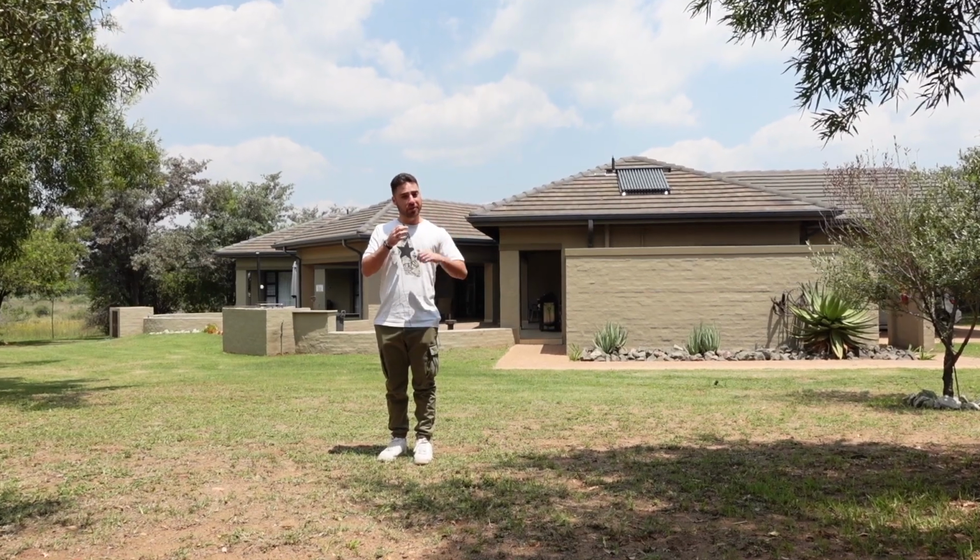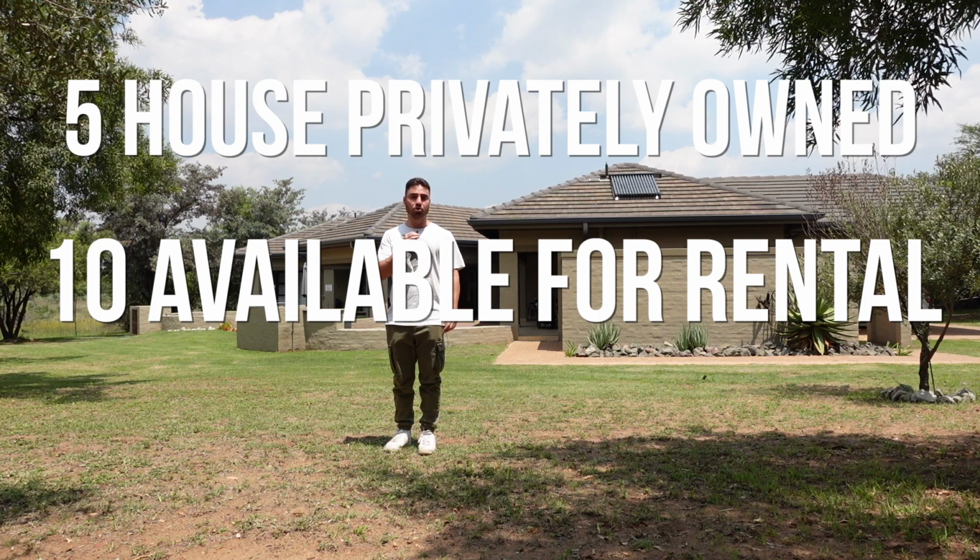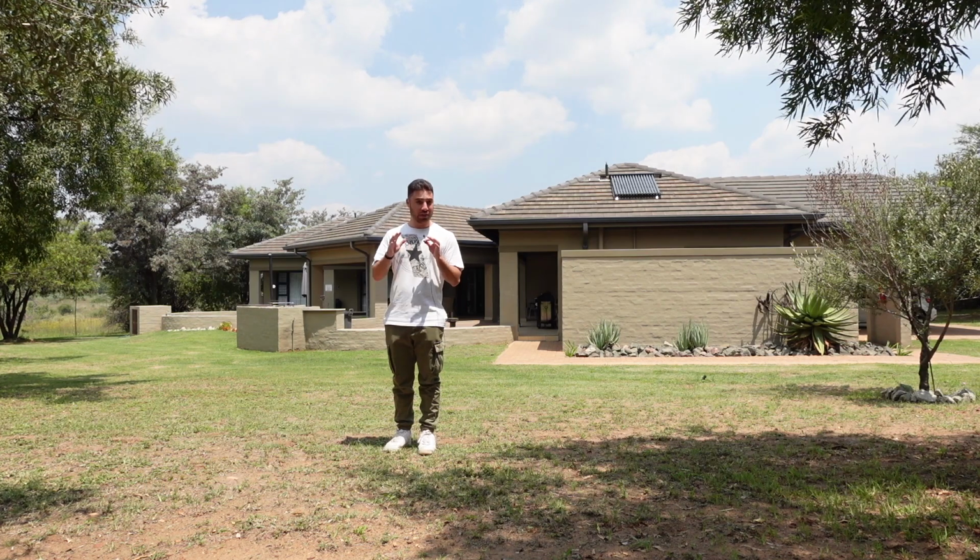If you want to stay the night, there are different houses to choose from during your stay. 5 houses are privately owned, 10 are available for rental, and 14 are still to be built. So things are happening here. These houses are perfect for a holiday with family and friends.